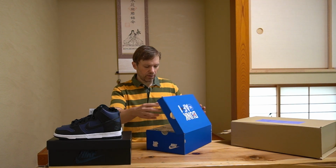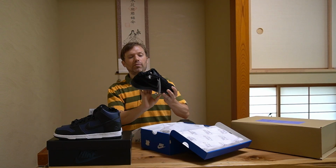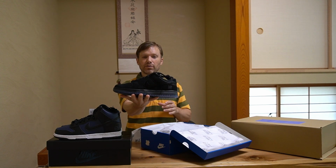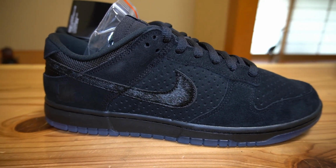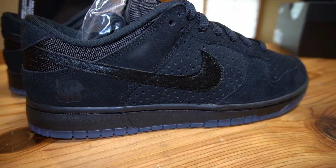This is the third pair, I believe, to release. And here we have it, the triple black colorway of the Undefeated Dunks. And yeah, it's all midnight black. Swooshes, this kind of fuzzy hairiness. It's definitely not a nubuck.